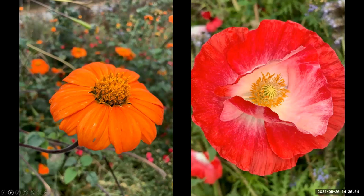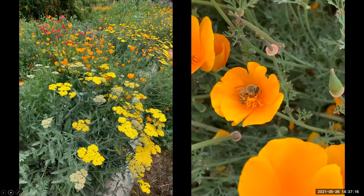More pretty flower pictures, Tithonia, forgetting the specific epithet, on the left, and a poppy. You know, insectary gardens are totally dependent on the flower morphology to bring in the correct insects, be they bees or wasps. A mix of yarrow and California poppies.